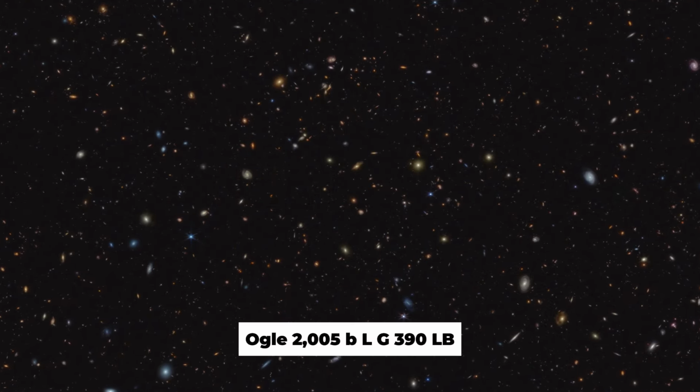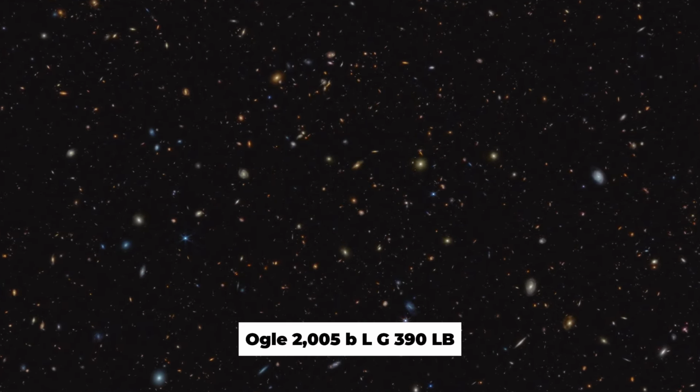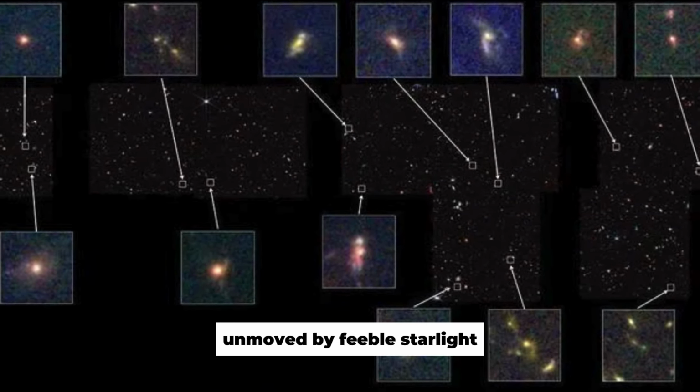OGLE-2005-BLG-390Lb, despite proximity to its red dwarf star, resides in perpetual darkness and cold, with temperatures plummeting near absolute zero. Its dark, icy surface, unmoved by feeble starlight, conceals potential mysteries deep beneath its frigid exterior.